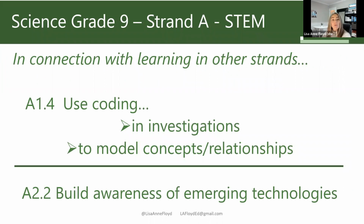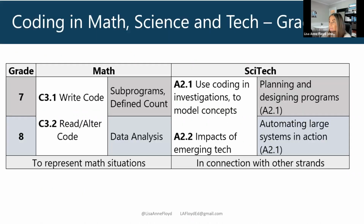In grade 9, once again, it's very similar, using coding in investigations to model concepts and relationships. So we saw how you can do that related to climate action, as well as taking information about the environment. And then they're also supposed to consider building awareness of emerging technologies across all the strands in science, in grade 9 science.